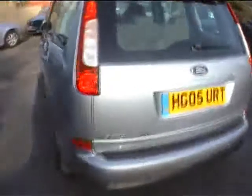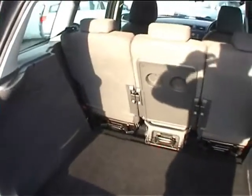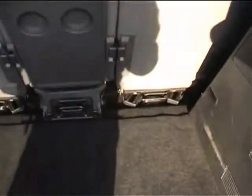Okay, I'll pop the boot. You can see the size of the boot. Nice big boot space, actually. Electronic boot release. Got a rear spoiler. It's got, again, folding seats in the back here so that you can make a little table up with more cup holders. And those seats move forwards and backwards. As I said, you can see the runners down there.